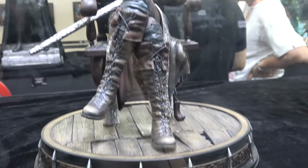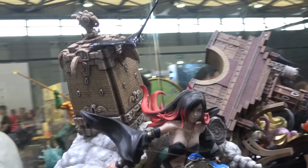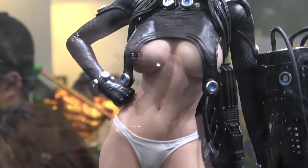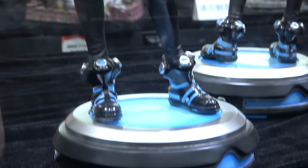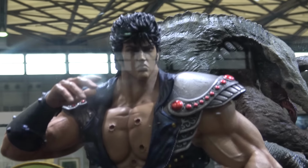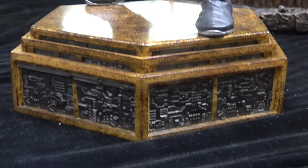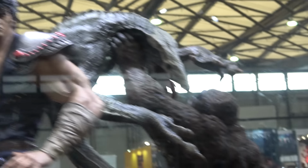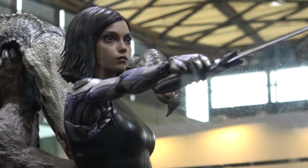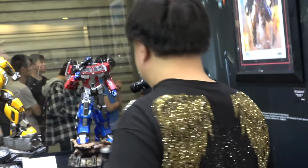And then we have Bloodborne again. Gravity Days. And this one is a variant for the Gantz piece. Close to the North Star. And then Alita. Sorry, the angle's very awkward on this one. But I'll swing around now to Transformers. And then we've got Aliens and Predator, and then Jurassic Park.